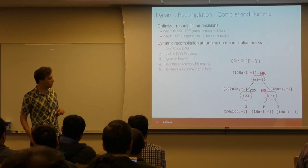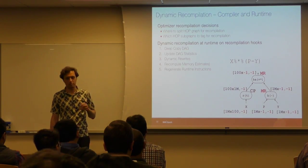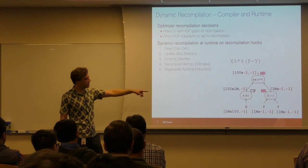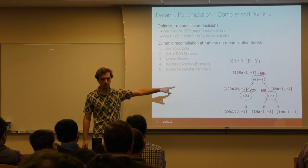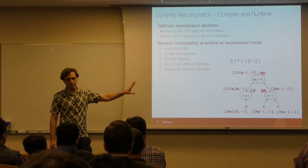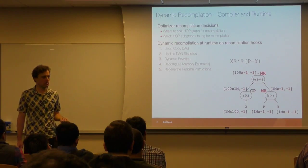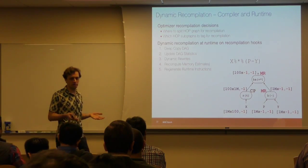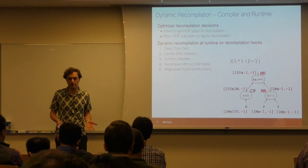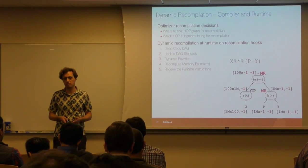Here we have a pictorial example at the lower right. This is a high-level operations DAG that implements the expression up there, x times p minus y, where x, p, and y are all matrices. You can see we are reading x, reading p and y, subtracting p from y, and then multiplying x by the result of that subtraction. And at the point in execution that we have reached in this picture, we have some statistics about the characteristics of these data items, which are all set to -1 because the system could not predict the sizes of these matrices ahead of time, most likely because they're intermediate data that may be the result of an operation such as filtering that could produce varying sizes depending on what its input is.